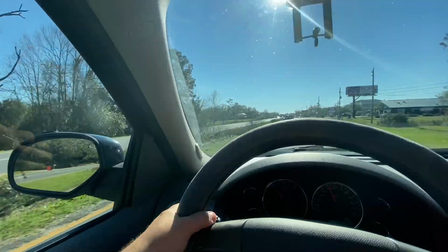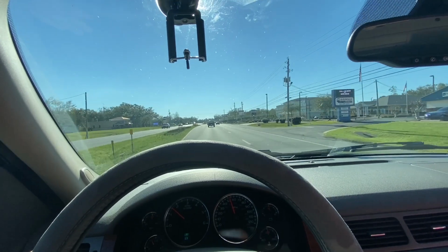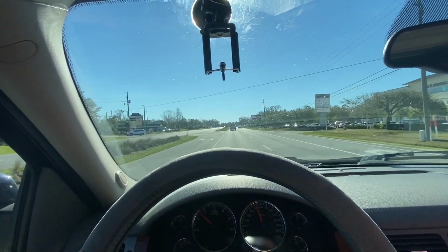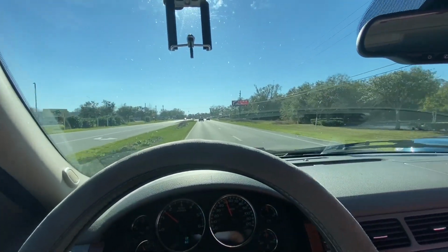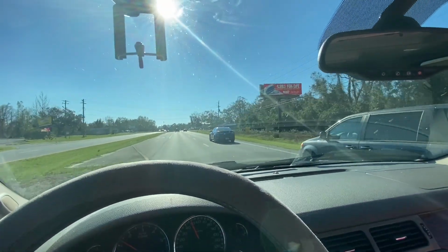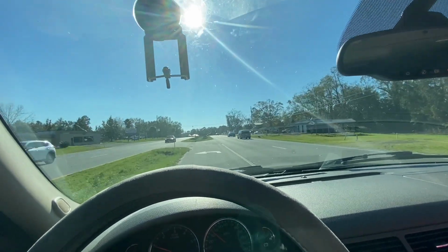I also want to see if the drivers are aggressive. That's one thing I don't like very much. Seems like that neighborhood in there looks nice. Let's see if we can get over there. I like to see if drivers are aggressive, so sometimes I'll drive a little slow just to test people out and see how aggressive people drive around here. Because that's one thing I don't like.